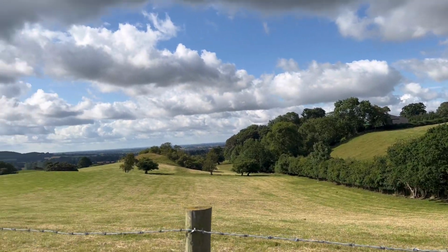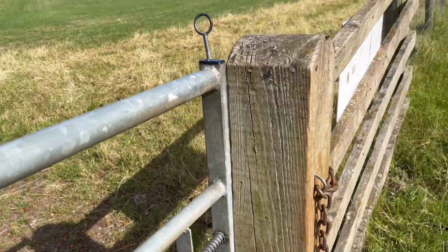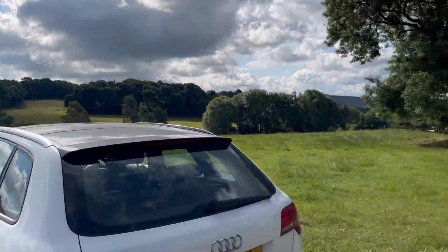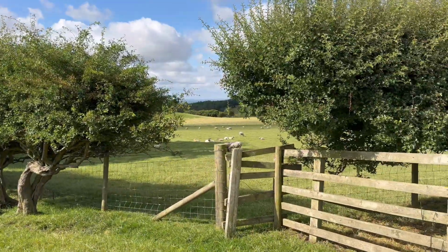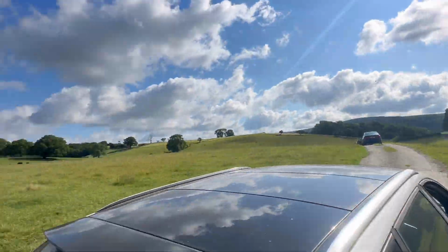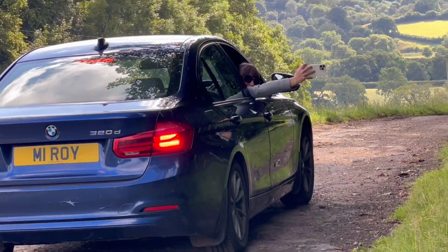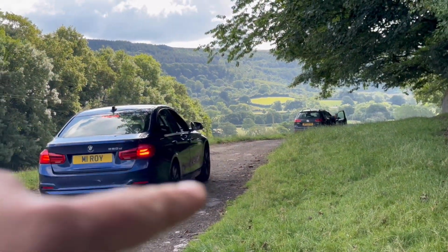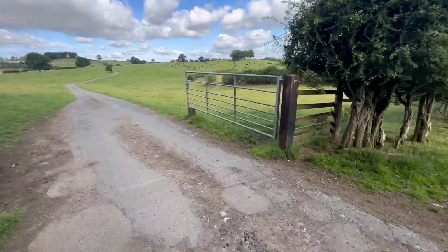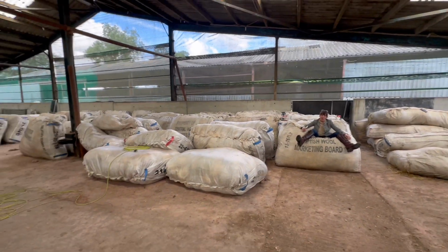When I said it was stunning here, I really meant it. It's beautiful. We're opening and shutting gates as we go along. It's absolutely lovely around here. Some nice sheep, and over in the background there, I've got some cattle. You're getting away with everything here, aren't you? Hey, there's somebody in front opening the gate. I'm the one in the background shutting the gate! Charlotte wants to sit on the wool. There's a lot of wool there, isn't there? That's a lot of wool.